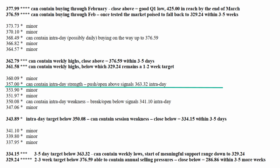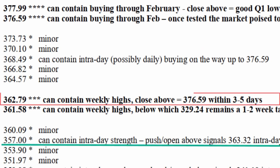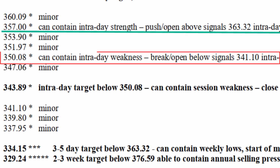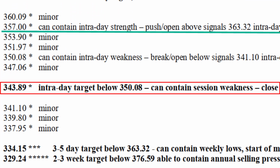I did cover a lot of the upside, and I'll finish with the upside saying that if we close above 362.79, once again, the upper 370s, 376.59 to 377.99 is likely by the end of next week, where we can top out through March and then fall off from there. Downside today, 350.08. If we break it, 343.89. Nothing more than this week's low, Monday's low, able to contain session weakness for the day only.